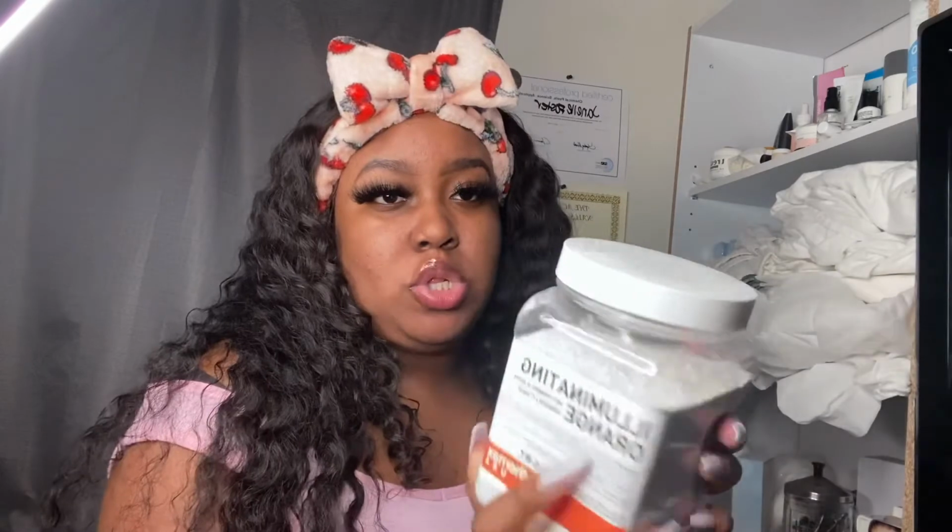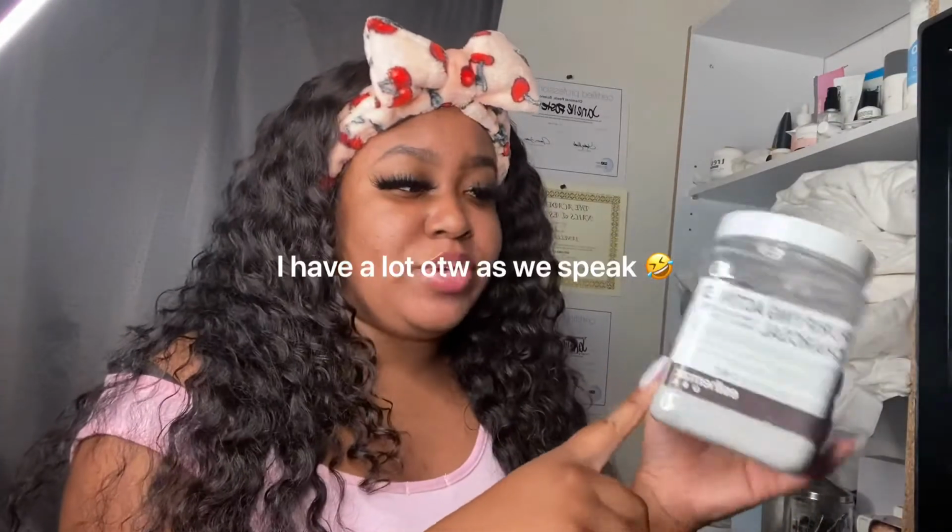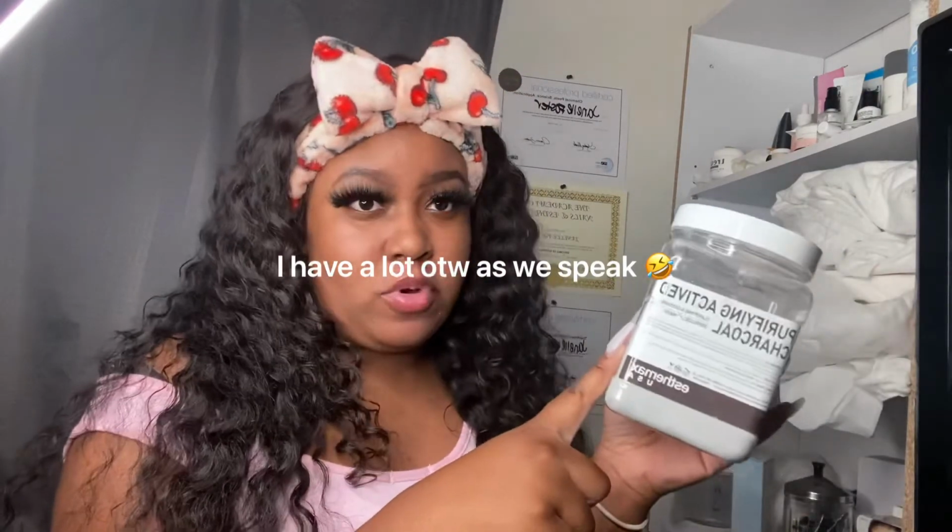But this one is the illuminating orange. Believe it or not, jelly masks are expensive, expensive for this little bottle. Now it looked bigger in pictures when I'd be seeing it on Instagram, but it's really small. And then I also have the charcoal one. This one is really good. I love this one, and I also use these a lot for vajacials.